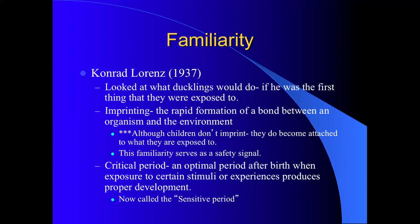Now, with ducklings or goslings, when they hatch, the first thing they usually see is their mother or caregiver, right? Because in an avian model, birds usually stay next to the nest or next to the eggs where they're being hatched to defend against predators, right? So when an egg hatches and this chickling or gosling comes out, the bird's going to say, okay, that's my mother. And they're going to become attached to it to the point where they will follow their mother everywhere, right?